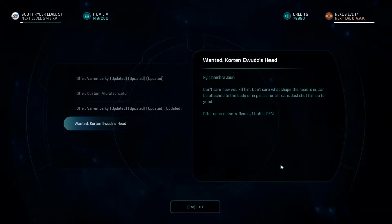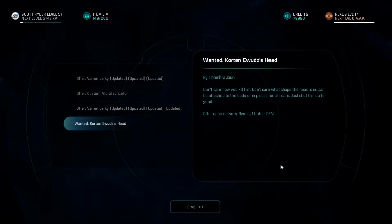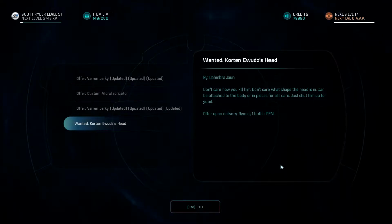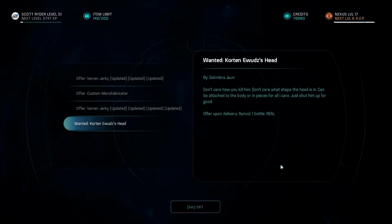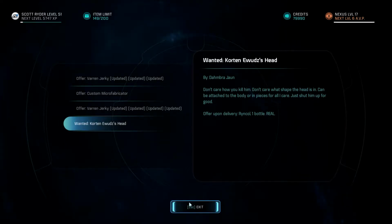And Corton Edgehead, whatever his name is, don't care how you kill him, don't care what shape his head is in, can be attached to the body or in pieces for all I care. Just shut him up for good. Upon delivery, Rincall, 1 bottle, real.